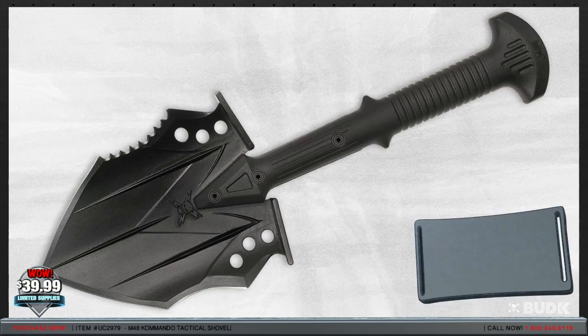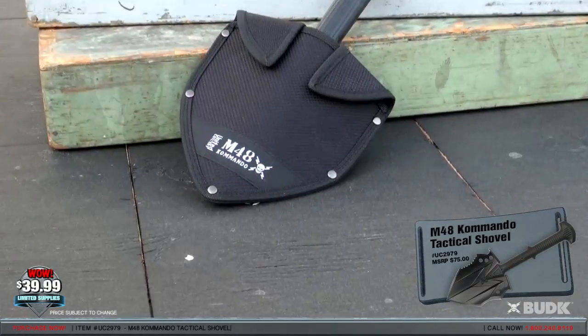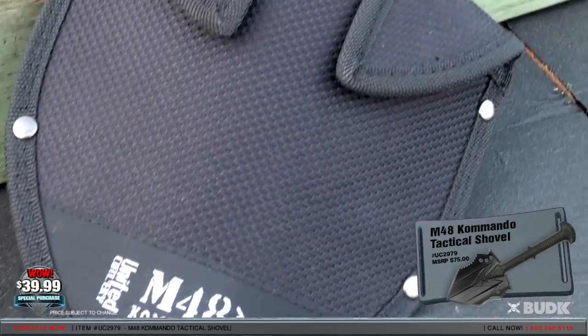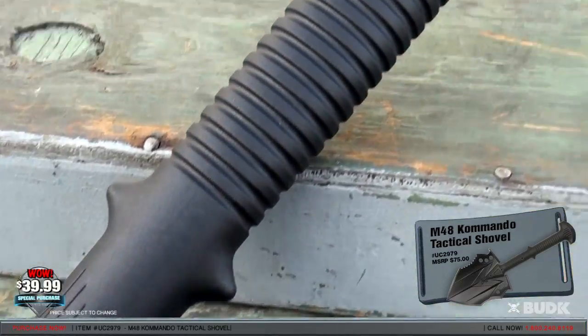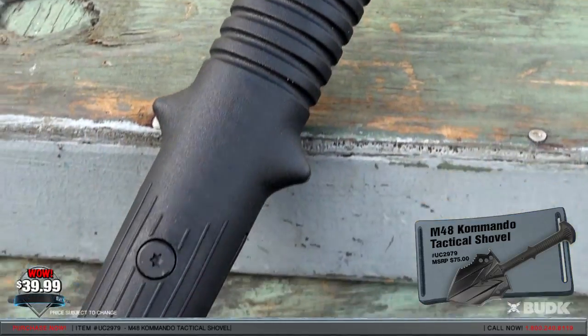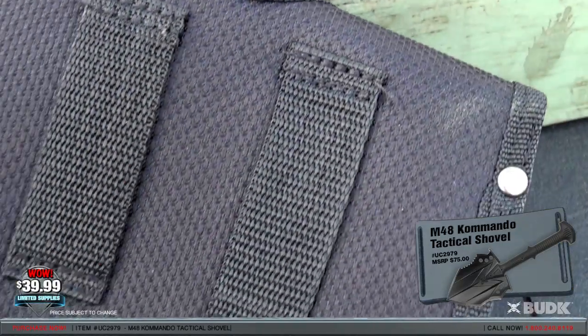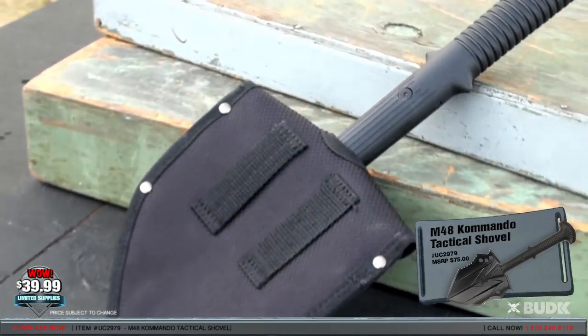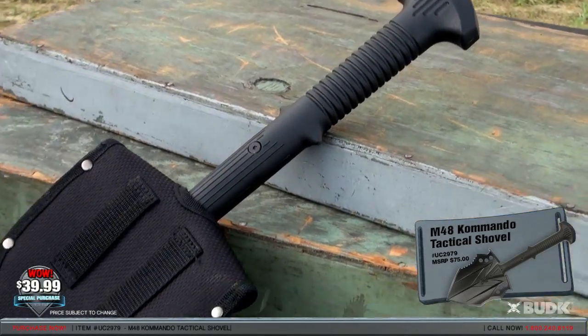And here is the M48 Kommando Tactical Shovel, retailing for $75, but on sale for $39.99. Now, the M48 Kommando Tactical Shovel is the ultimate tactical shovel that also doubles as a defensive weapon. Features virtually indestructible injection molded nylon handle with 30% fiberglass and nylon reinforcement. Now, the shovel head is made of a tempered 2CR13 stainless tool steel with a hard black oxide coating.